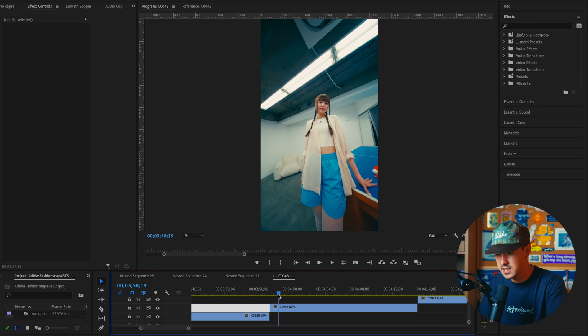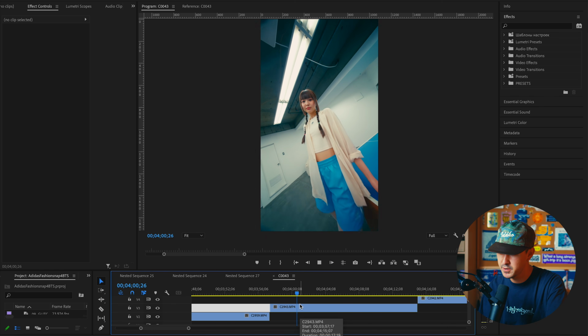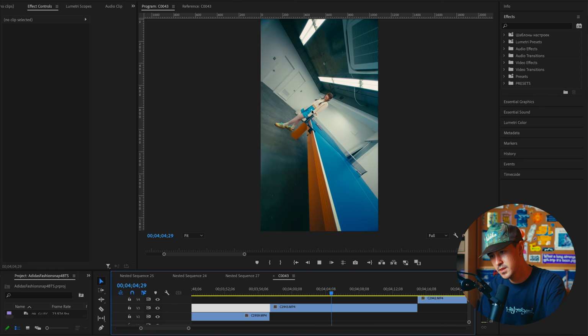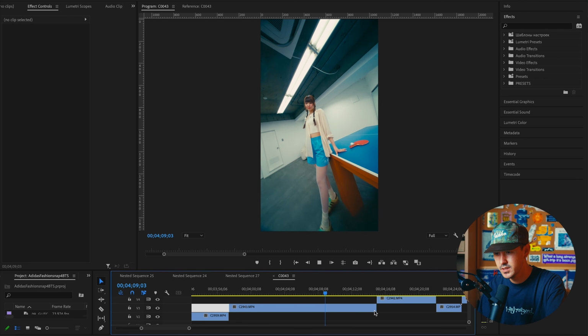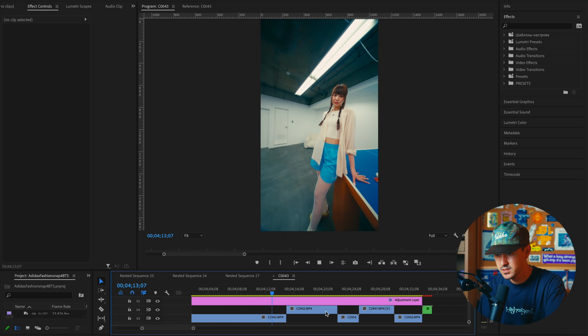This is on the gimbal and the FPV mode, I think, on the 10 mil, just getting a couple different variations, a couple different angles. I actually didn't even use this clip, but I like this clip a lot. Just trying to get some dynamic movement, nothing crazy.